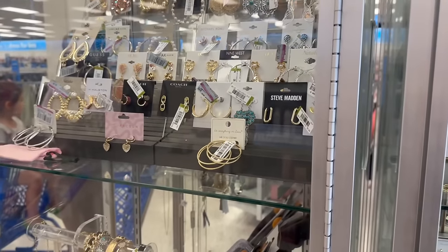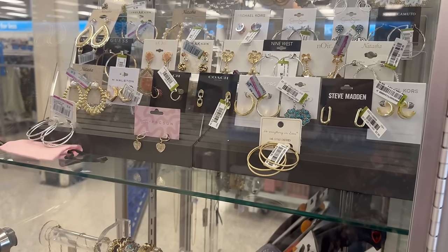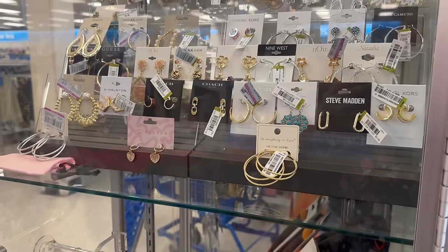It's looking like the price is saying $10, so let me go ahead and check that out. Yeah, so what an amazing price on those gold Michael Kors earrings. It does say MK around the gold rim of it. So again, let me zoom in. $10.99 for those. Those were originally $32.